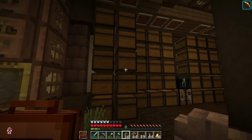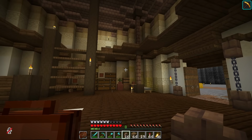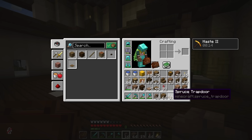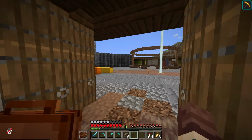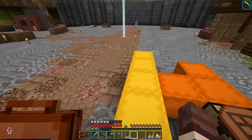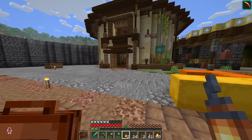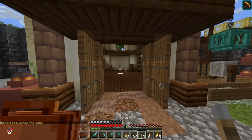I'm trying to replicate a little bit of what I've got going on that side. It looks a bit weird, them all being full pillars, but we'll experiment. And then there was one idea that I wanted to try with you guys as well, which is the lighting. So let me quickly grab, I'm going to need some levers for this. So I'm going to have to quickly craft some of those up. And by that, I only really meant 2.